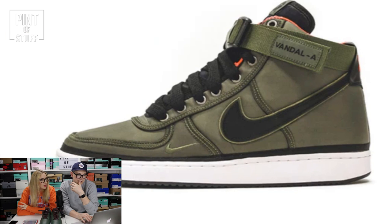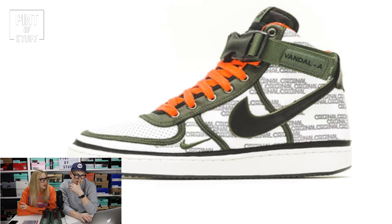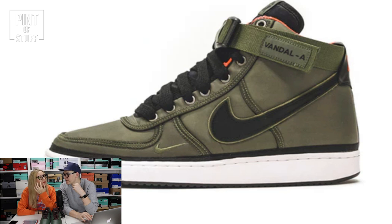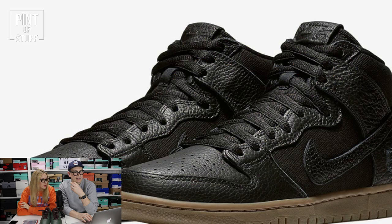There's no release date for these yet. But they're super nice. You haven't actually really worn your Vandals out yet, have you? Because of weather. And that brings me nicely back to another high. Because I haven't bought any dunks for ages, like real dunks. Really? Yeah, so Brian Anderson Dunk Highs coming out March 16th. This will be probably the third or fourth Brian Anderson collab, including ones of the past. And we'll just look at the shoe.